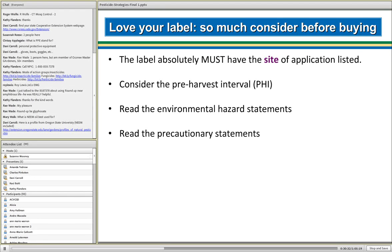Sometimes it's listed as a PHI, and a lot of people don't know what that means, but it means the time between the last application and the time you can harvest any fruits or vegetables that are grown on that plant. It can be very frustrating to use a product and then you want to harvest the next couple of days, but there's a pre-harvest interval of 2 weeks and you have to watch your fruit as it starts to go to the flies, waiting for that PHI to be expired.